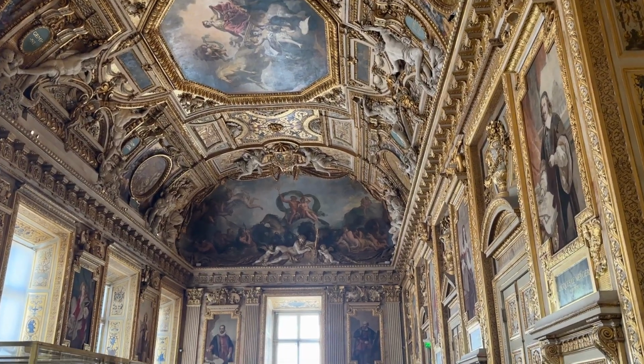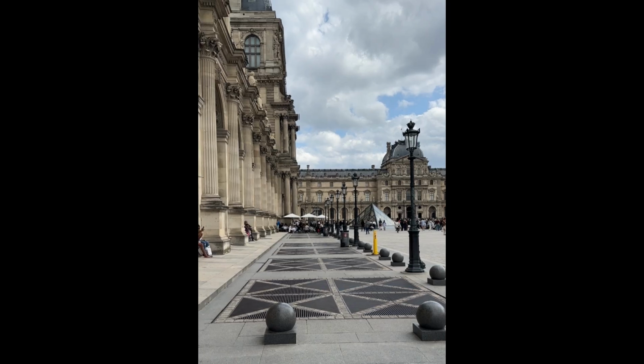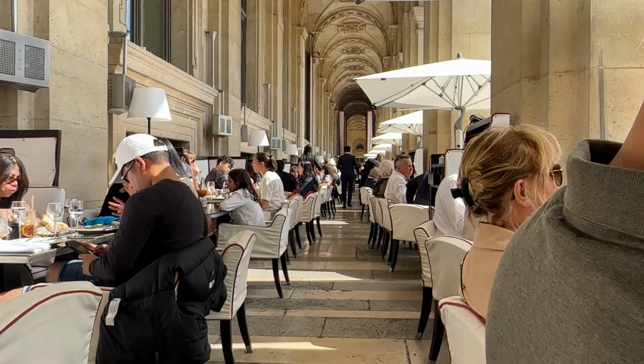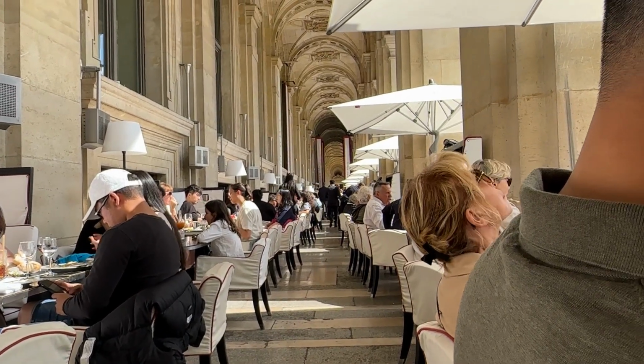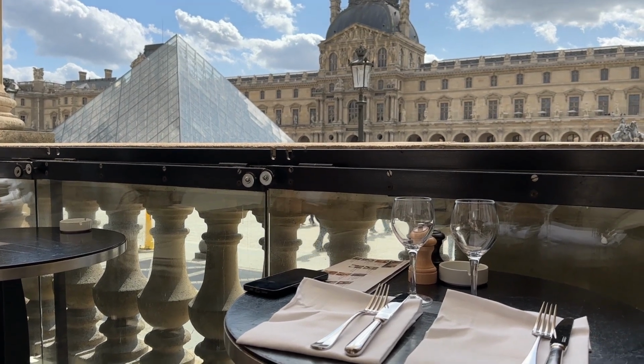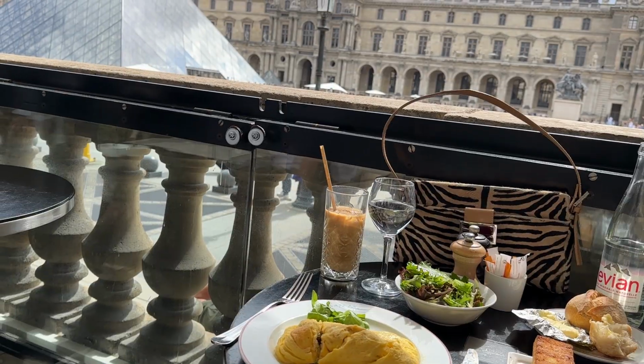After all that walking in the museum, we were hungry, so we went to Cafe Marley. Here's another hack for you. So we didn't make a reservation, and we went to the front, and we were told there were no more tables, but there's actually a back entrance. When we went there to inquire about tables, we were seated right away, and we got a table facing the glass pyramid. The view is obviously amazing, but this is one of those restaurants that you go to for the gram. Because the food was average at best, the prices were astronomical, and tell me why we got a receipt in our omelet.